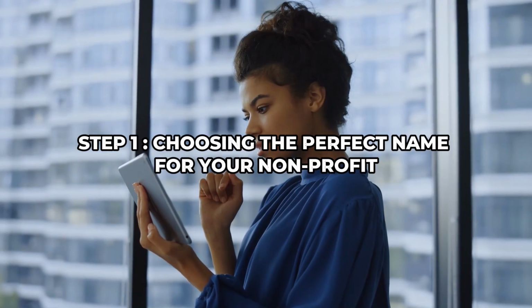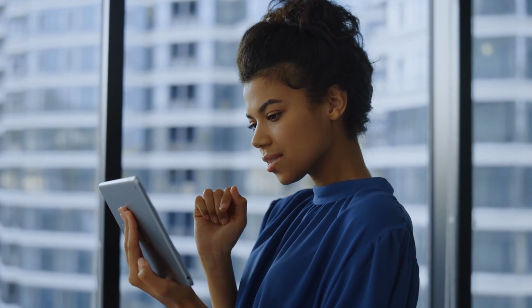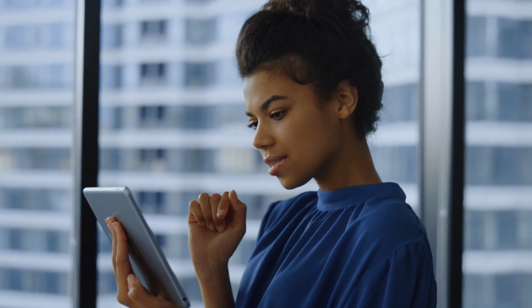Step 1. Choosing the perfect name for your nonprofit. Think of your nonprofit's name as its identity. This is the banner under which your cause will march forward. Michigan law requires your nonprofit's name to be unique. It can't be similar to any other registered business in the state. The name must also include a corporate suffix like incorporated, corporation, or simply Inc. to show the world you're official. Keep in mind, the name can't mislead people about your mission.